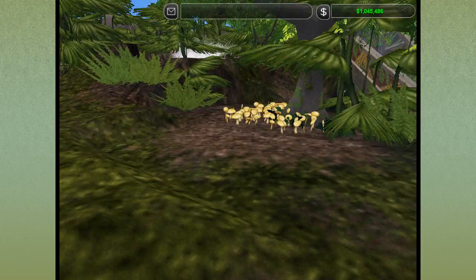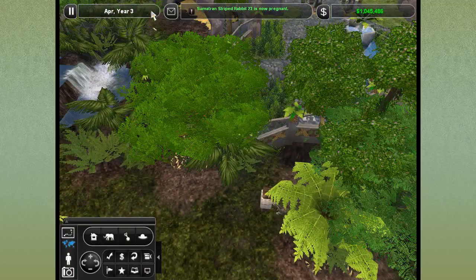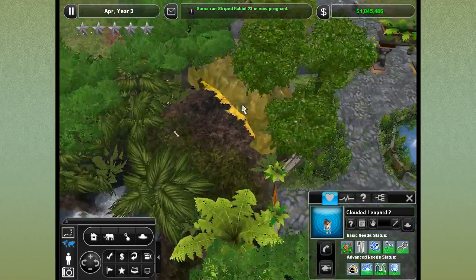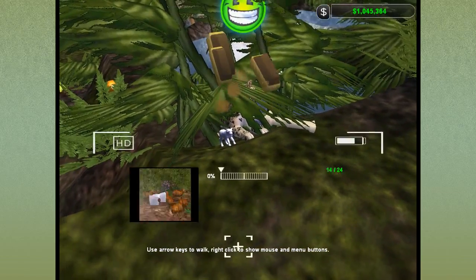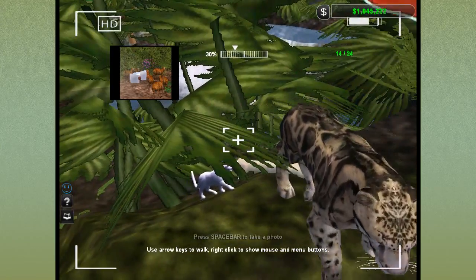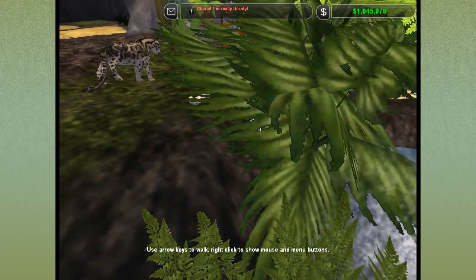Clouded Leopard 2? No, I think that's Clouded Leopard 1. Where's Clouded Leopard 2? Oh, she's way back here. Oh, she's headed straight for the cave. Okay. We're in position. There she is! Oh my gosh, look at the baby! You are so scary because you have no skin texture. We have kittens! We have clouded leopard kittens!